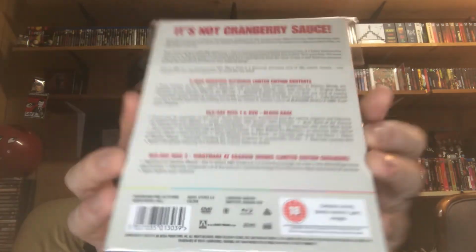Unfortunately for this one, this is A, B, and C. So this will work in any Blu-ray player. The DVD says Region 0. So definitely as far as the Blu-ray goes, you're good to go. That Region 0 one, I don't like taking too much of a gamble with any of this stuff. So I have a region-free player, so I don't like any restrictions.